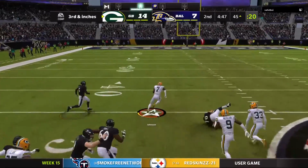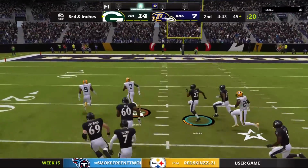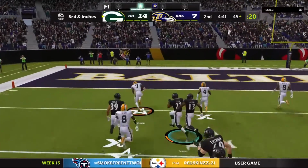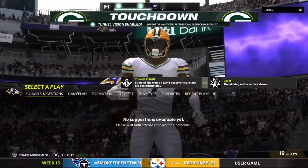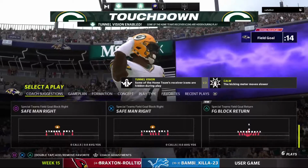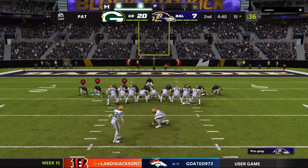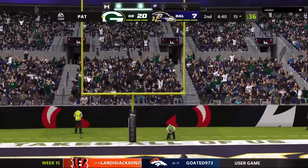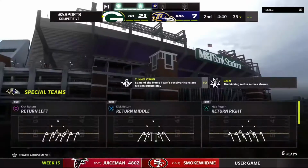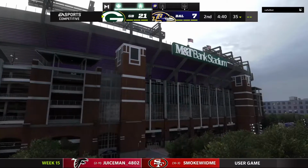And the Packers pick it up. Taking it right down Broadway. Past the 20. And he will bring this one back. A fumble return for a Green Bay touchdown. Now Crosby for the point after. It's good, and it is now 21-7. Makes the score Packers 21, Ravens 7.